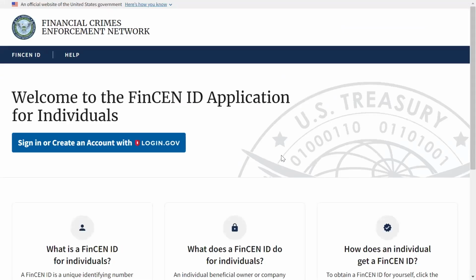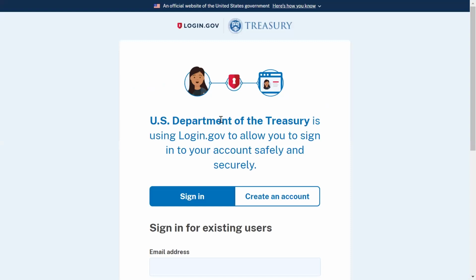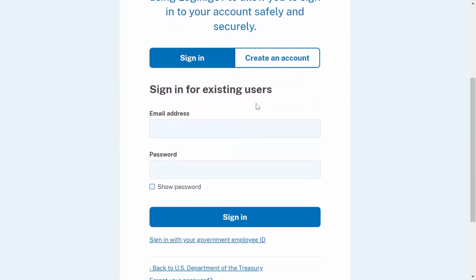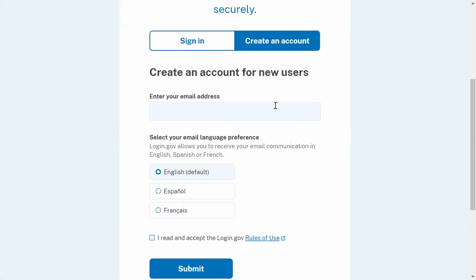You'll be taken to a welcome screen here, and then you'll click Sign in or create an account with login.gov. Click that. Click login.gov. And then if you don't have a username and password, choose the Create an Account tab and follow those directions to establish a login.gov account.